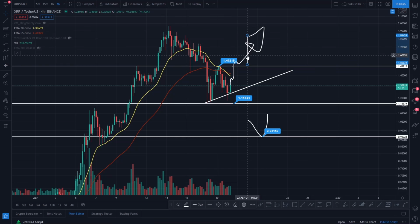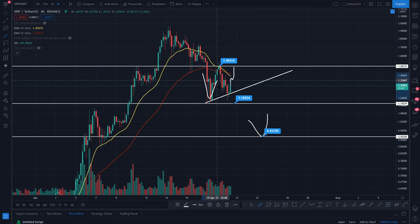So that could be really fruitful, and that would be that W double bottom pattern that we anticipated in yesterday's video. So far so good for a bit of a recovery, but again, I've given you the key levels of support. If we lose them, you're going to look at further downside for XRP.